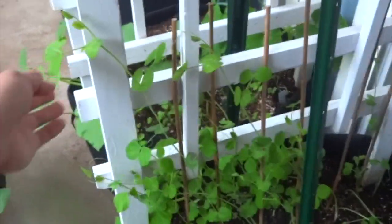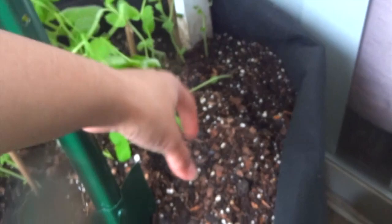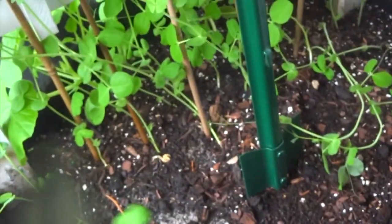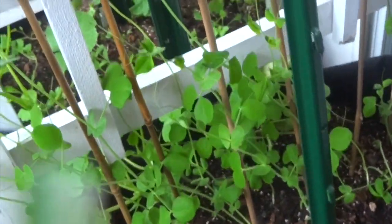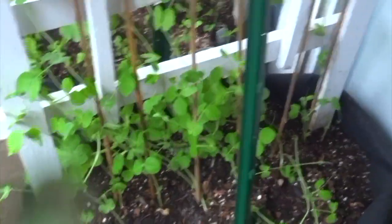So, that's that. These are my snap peas. I just direct sowed them a couple of weeks ago, and look at this. They're just climbing away. They're taking off, which is insane. I'm gonna stake these up. I'm gonna come out here and twine it with the trellis. It's going insane. But they're beautiful.